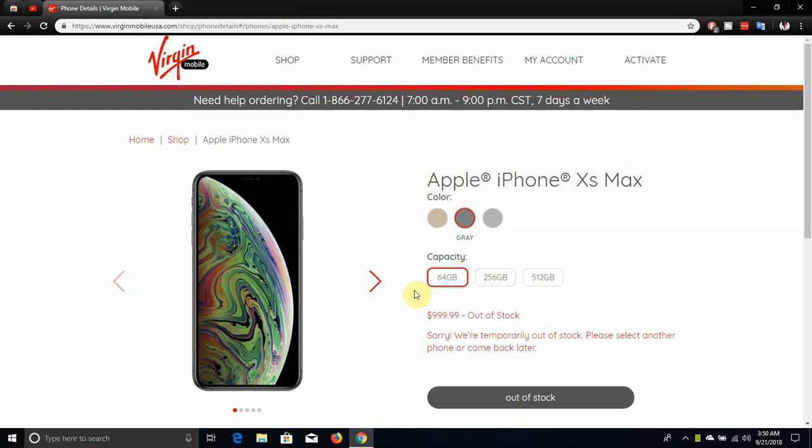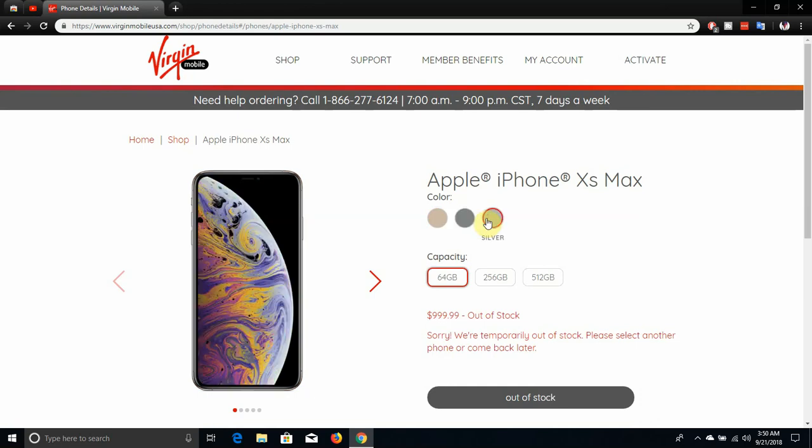Today I'm doing a video on the iPhone XS Max for Virgin Mobile, guys. So the iPhone XS Max is now here at Virgin Mobile. So that is awesome. The iPhone XS Max is available in 3 colors, and it's also available in 3 storage options. Yeah, it's available in gold, space gray, or silver. The 64GB iPhone XS Max is $999. The 256GB version is $1149, and the 512GB iPhone XS Max is $1349. And they're currently out of stock right now, and hopefully they'll get them back in stock very soon.